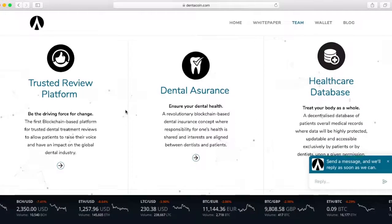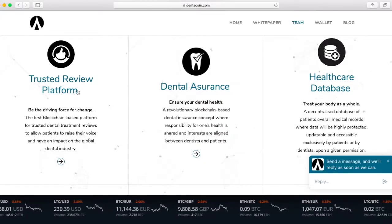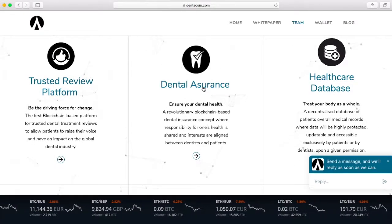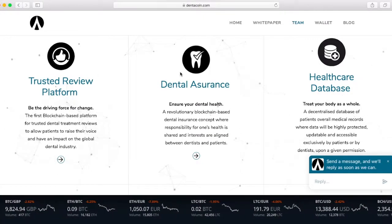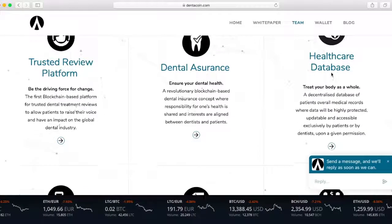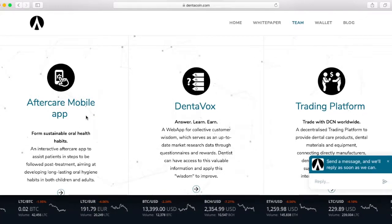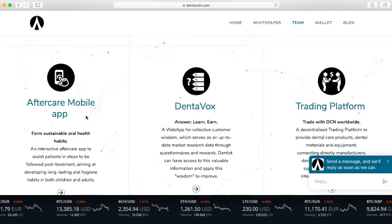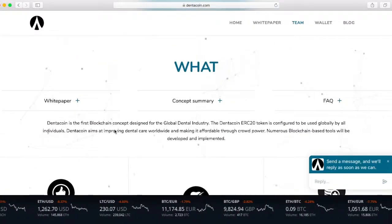So you could take this model and really apply it to any industry, not just dentistry. For example, cars. I could have a review of trusted car garages. If I've taken my car in to get something fixed, I can leave a good review. I can have that through the blockchain linked to my insurance company, give them access to the review or the actual transaction to get them to pay for it. The healthcare database could be my car's full service history, and being on the blockchain, it's not being tampered with. The aftercare mobile app could be my car's care, teaching you how to service your car. So you can apply this to any industry, as I said.